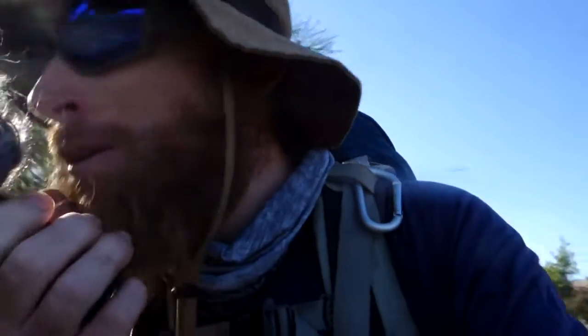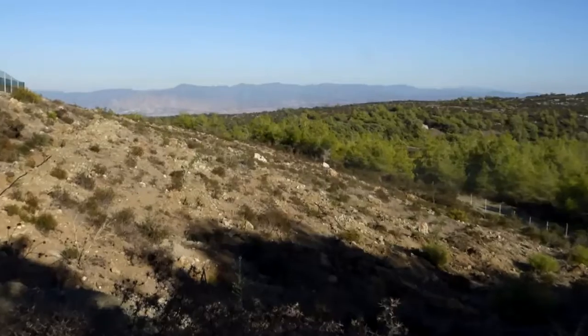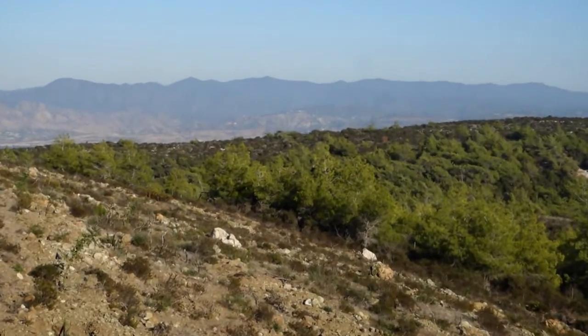That over there is the Troodos Mountains, which are the next place I'm going. Man, I hate talking to the camera. That's the Troodos Mountains, the next place I'm going. Should be there maybe tomorrow, I think.